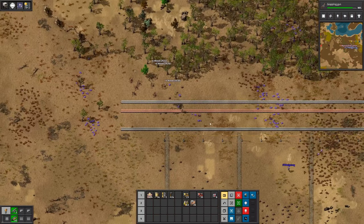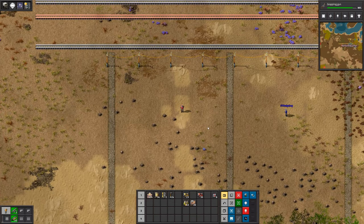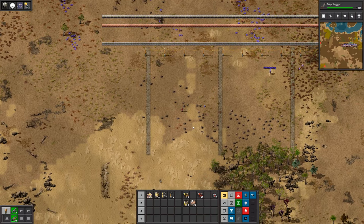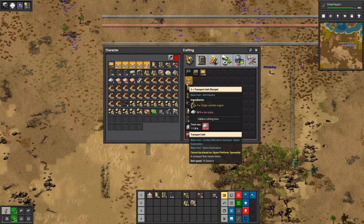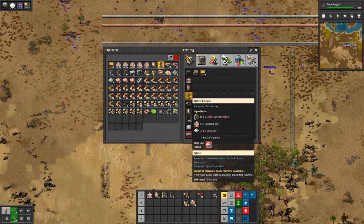That's the plan. So I'm going to do science in this column here, and we've got columns that are 25 squares long, wide, and hopefully that's going to be enough. Yeah, I think it should be. I don't see any reason why it shouldn't be. Unless we're really inefficient with our usage of stuff, which is quite possible.